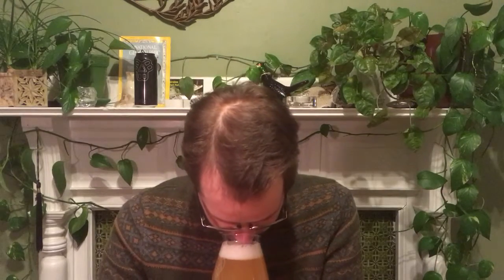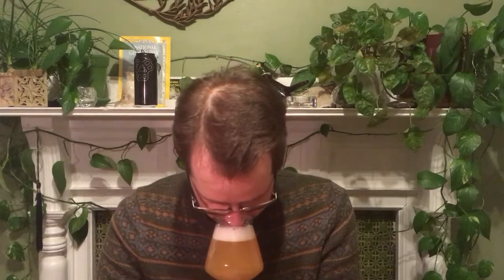And when you really inhale, it smells very nectary. It smells like it almost is gonna have some mouth-watering tart qualities, like you might get from actually drinking fruit juice. Yeah, definitely passion fruit, almost guava, and peach. Really nice big aroma.